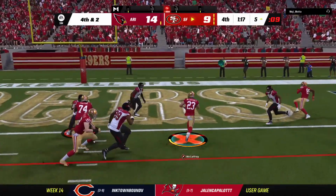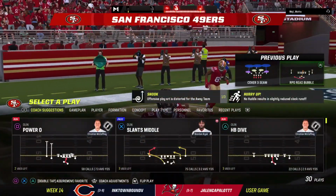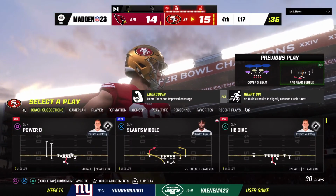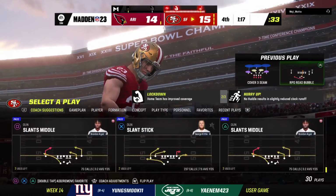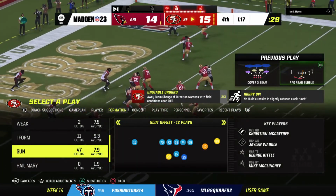Here we go with McCaffrey. And across the chalk into the end zone. It's a 49er touchdown. Christian McCaffrey, a 5-yard touchdown run. And the 49ers have taken a 4th quarter lead.